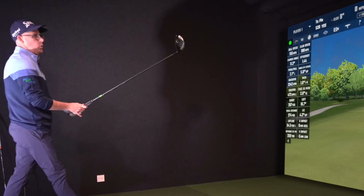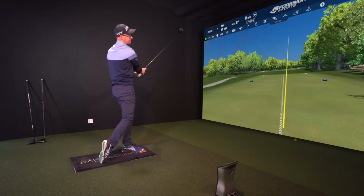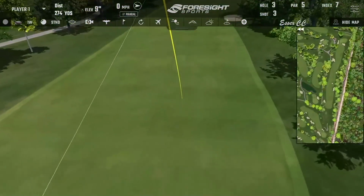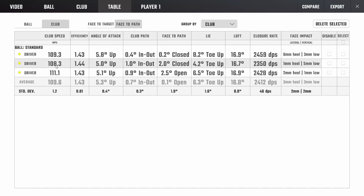And then the Callaway. Whoo! Speed up, Mark, come on. There we go, that's a little faster. There's your winner, because that is the longest and the straightest. Oh, 300 mite yards.